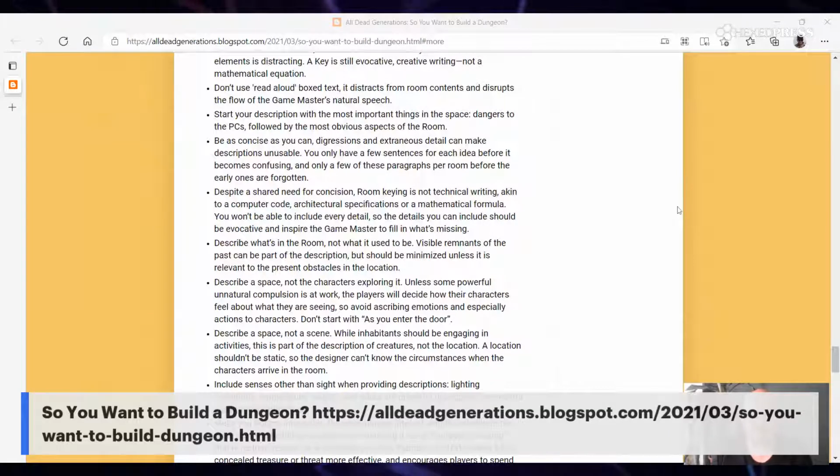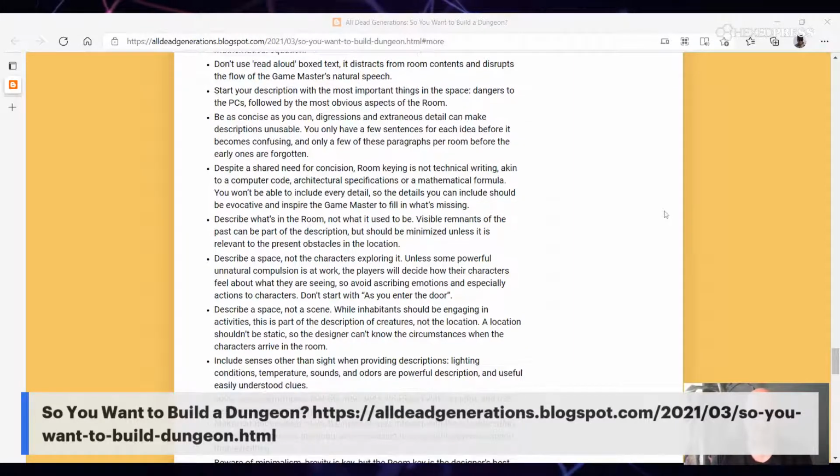Start your description with the most important things in the space, dangers to PCs, followed by the most obvious aspects of the room. Be as concise as you can. Digressions and extraneous detail can make descriptions unusable. You only have a few sentences for each idea before it becomes confusing, and only a few of these paragraphs per room before the earlier ones are forgotten.